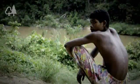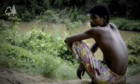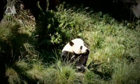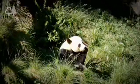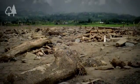Deforestation doesn't just exacerbate climate change. It affects everyone, particularly the world's poorest peoples. Loss of forests also means loss of biodiversity. 2 out of 3 living species depend on our forests. Those forests provide, amongst many other things, flood protection, erosion control, timber, and natural medicines.